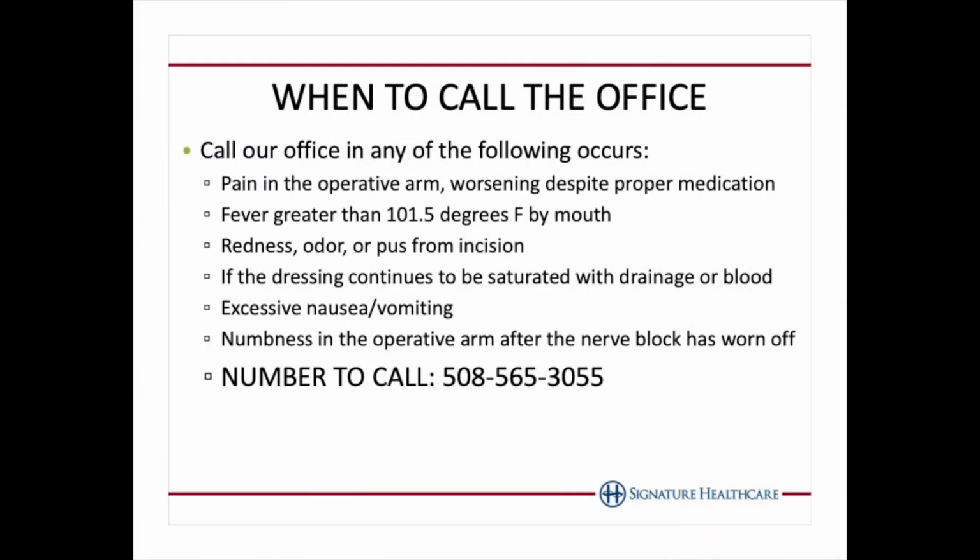Please call our office if you experience any of the following conditions after surgery. Pain that gets significantly worse despite using pain medication. A fever greater than 101.5 by mouth, expanding redness, pus, or a malodorous smell from your incision. If your dressing continues to be saturated with drainage or blood, significant nausea or vomiting from your pain medication, or numbness in the arm that returns after the nerve block is worn off.